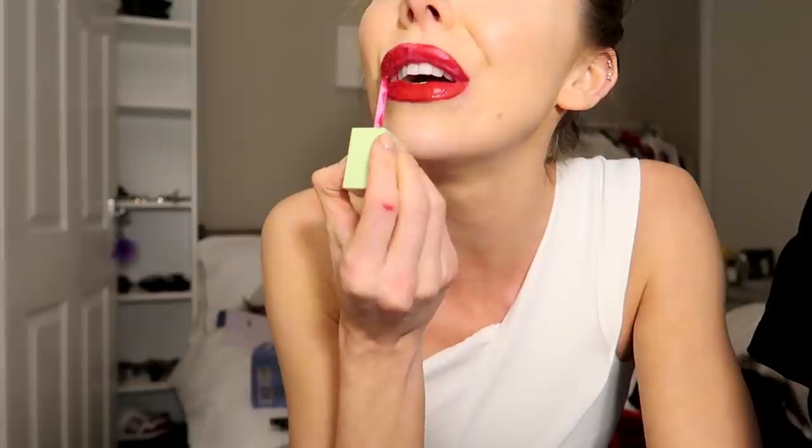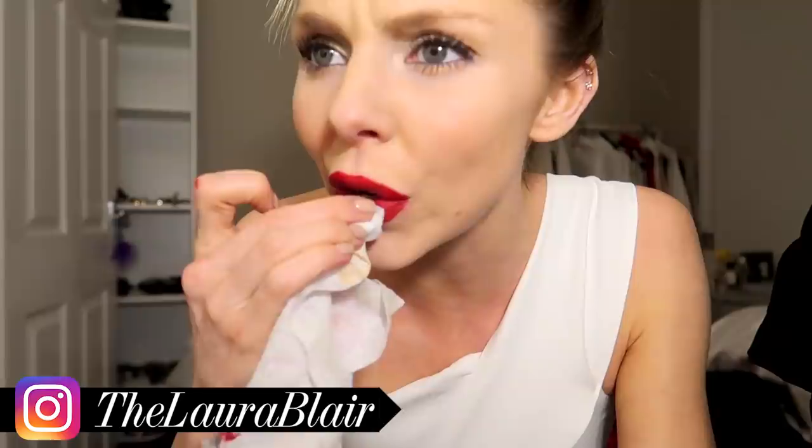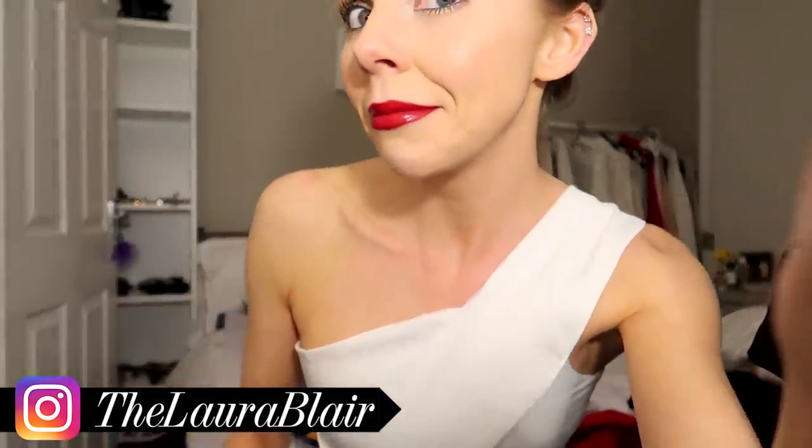Okay. It looks red on here, but like deep red in real life. This is really wonky. Possibly the wonkiest lipstick I've ever put on. What do we think of this colour? It's a bit darker. Maybe we go even darker. This is like a brown though. Oh. No. No. No. No. Okay. We shall see.